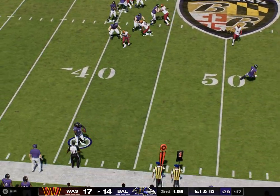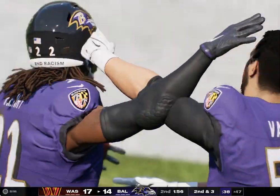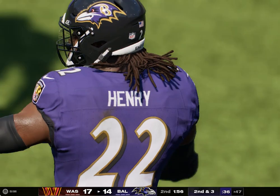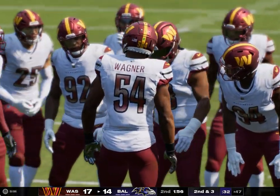Again, Jackson. Throw right side, going to be taken in by Henry. And he's able to take it across midfield before going out of bounds. That'll go for a gain of 7, and that will bring up second down.